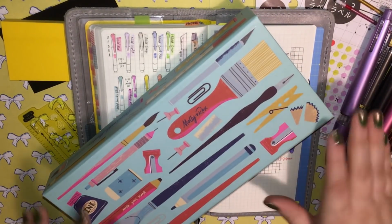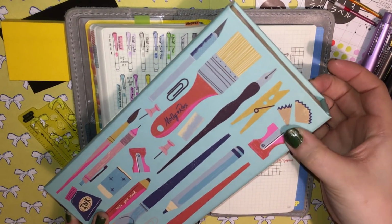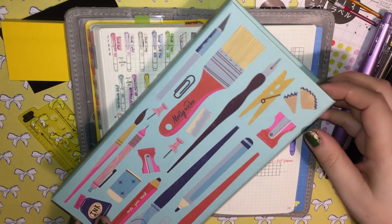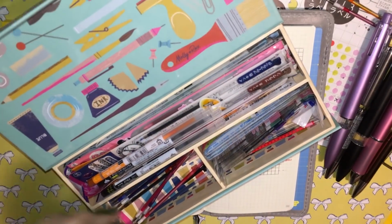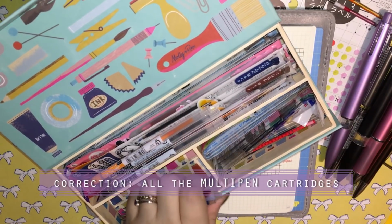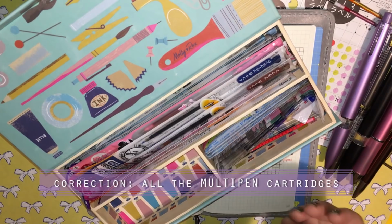I'm going to pull out my storage. I got this at Barnes & Noble last year. It came in like a nesting set of boxes. This is the smallest one. And this is where I keep all of my cartridges. So these are all the StyleFit ones I have. Well, in addition to these two.